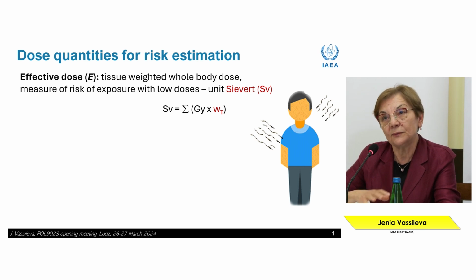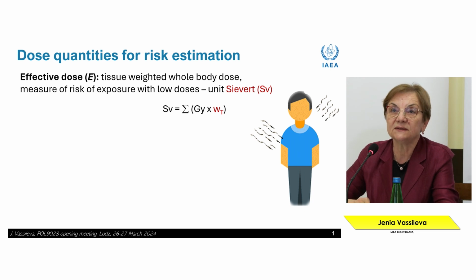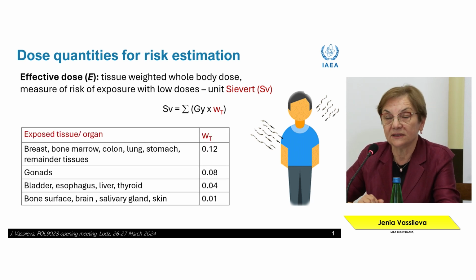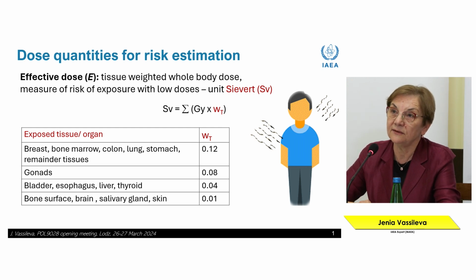When we have exposure of several organs and tissues, which is normal in medical applications, we use the quantity effective dose. We can describe effective dose as a tissue-weighted whole body dose, a measure of risk of exposure with low doses of radiation. We normally use effective dose only to quantify exposure with low doses. If it's a high dose, we normally focus on the exposed tissues and organs and measure absorbed dose in these organs.